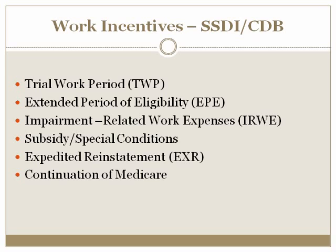So first I'm going to cover the work incentives under SSDI or the Childhood Disability Benefits, the CDB. I'm going to talk about the most commonly used, the most commonly known. There are a few others that you can read about, but these are the ones that everyone will be looking at. We have a trial work period, extended period of eligibility, impairment-related work expenses, subsidies, special conditions, expedited reinstatement, and continuance of Medicare.